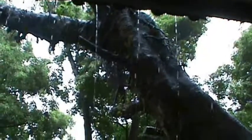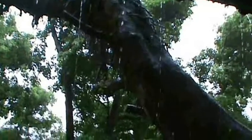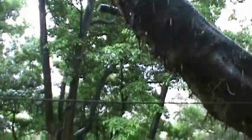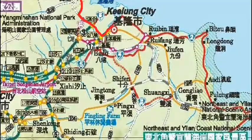Well, obviously I had planned to see a lot more in Keelung, but it doesn't look like this rain is gonna let up anytime soon, so I think we're just gonna call it a day and head back to Taipei. The next morning, I catch a bus to Taiwan's gold country to visit the picturesque hillside villages of Jiufen, Jinghuashi, and Shuinandong.